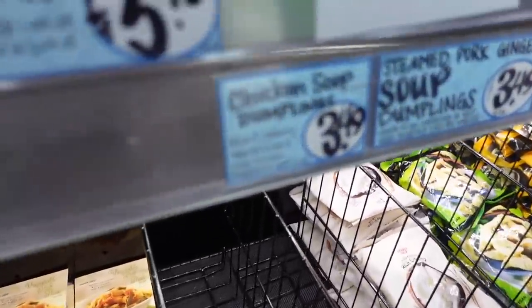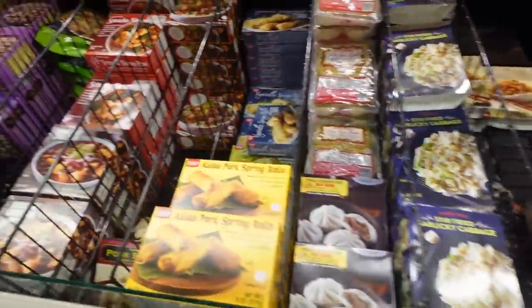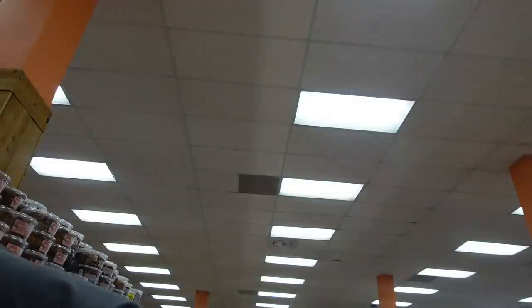Y'all, they're out of the soup dumplings. I'm mad. They don't have no dumplings. I'm gonna have to go to a different one. That's like my number one snack. I'm gonna get these for emergency meals, you know, just in case. I'm gonna get these for shrimp butter.